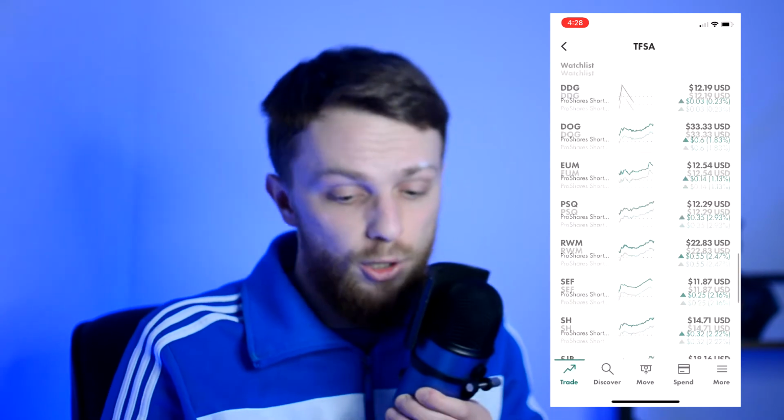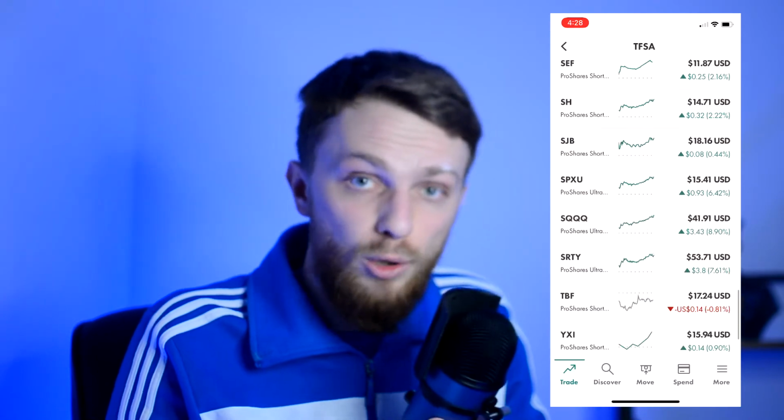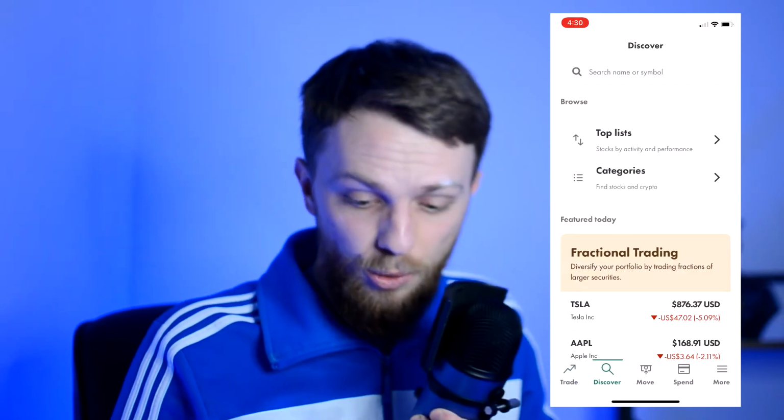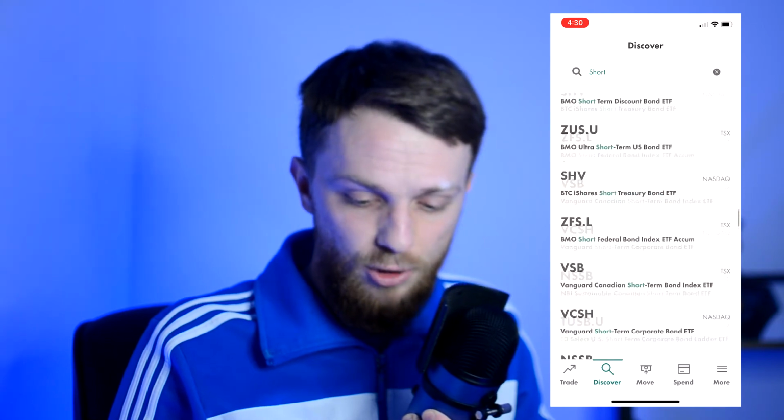These are just a few reverse ETFs that I was able to find myself, like literally in 2 minutes, and if you want you can go ahead and find some yourself. And this is exactly the way you do it. You just go and discover, you type short, and then you have all these reverse ETFs to select from. Choose whatever you want.